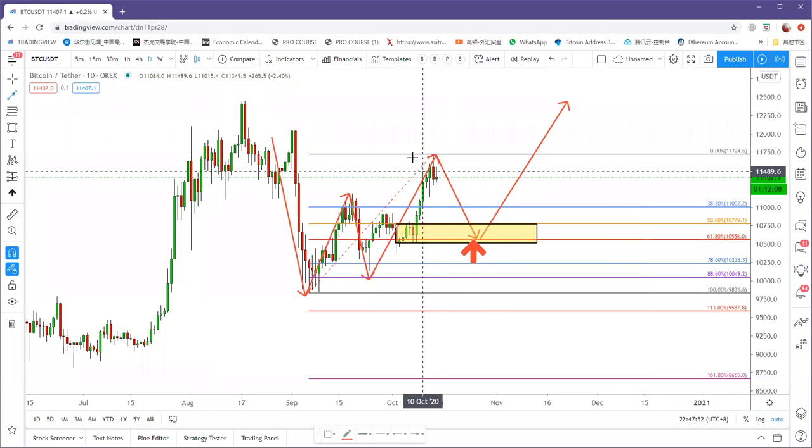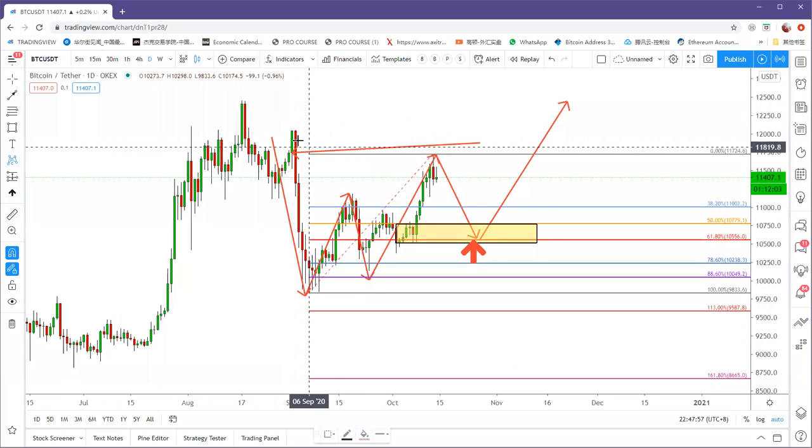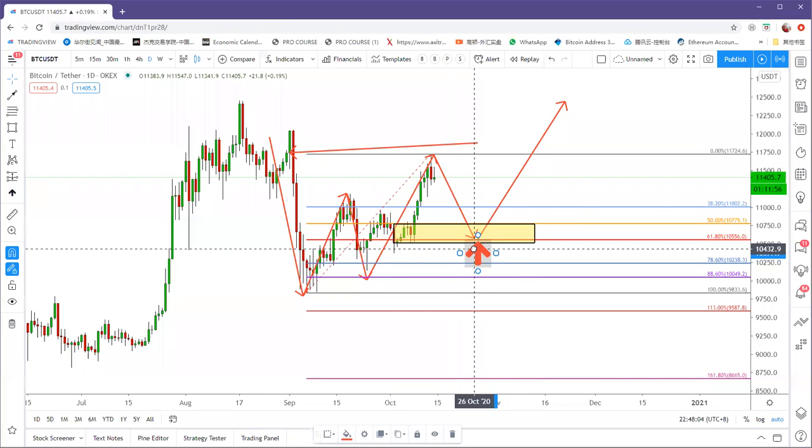Because Bitcoin has very much gone to the previous pivot here, it may have a fall. The ABCD pattern also completes. It may have another fall back to 618, but you can consider buying the low here.